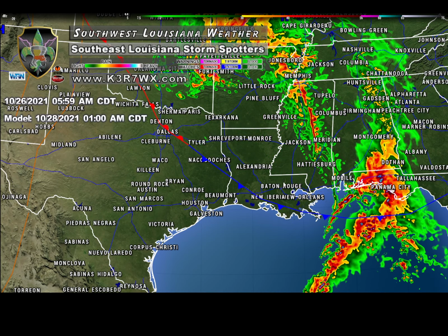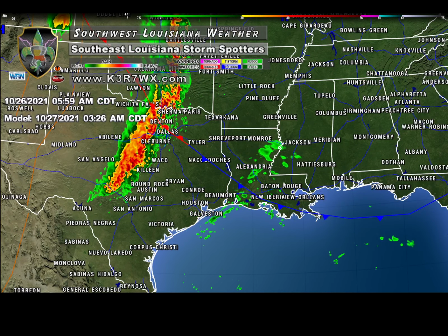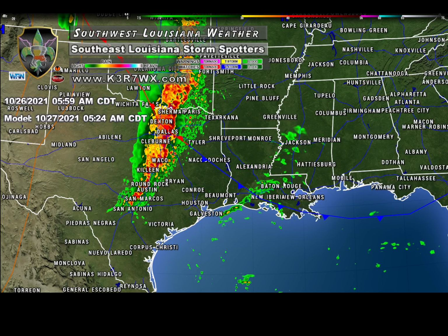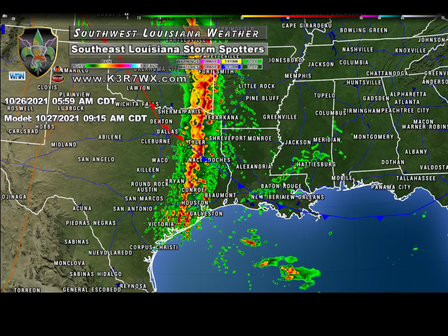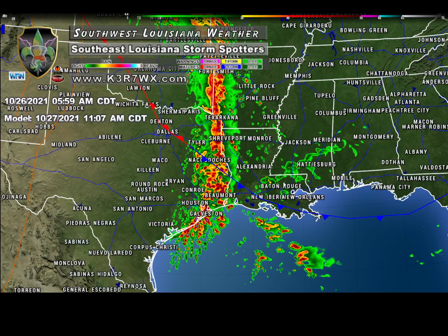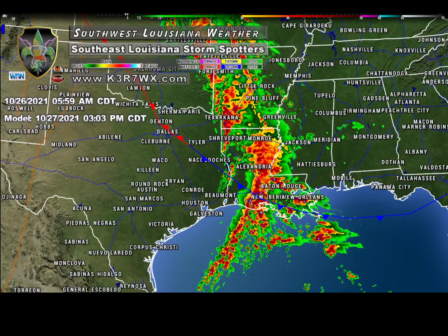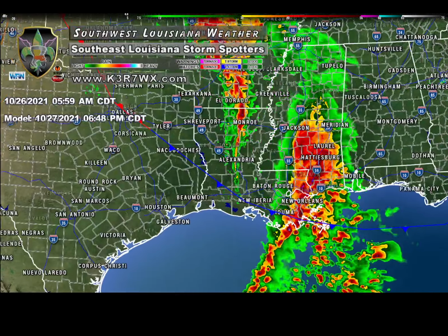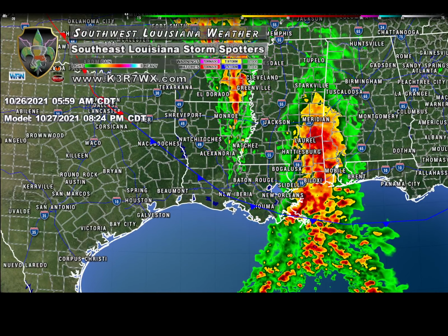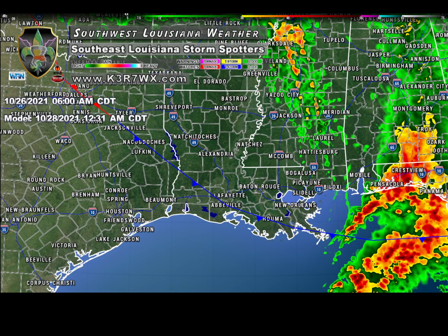Again, the main threat is going to be strong damaging winds, perhaps a few isolated weak tornadoes, little mesovortices that'll spin along the leading edge of this thing, and they could be capable of popping off a brief weak tornado. As we zoom in here a little bit, we'll give you a much better perspective, and I'll stop the loop here. Let's go back in a timeline here.